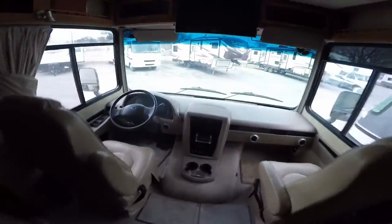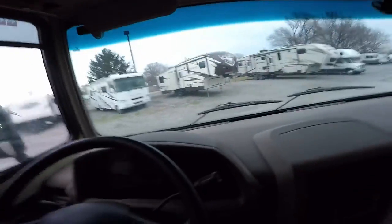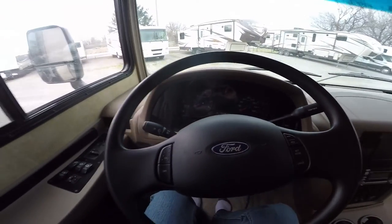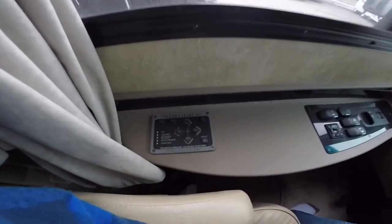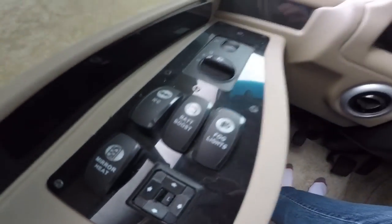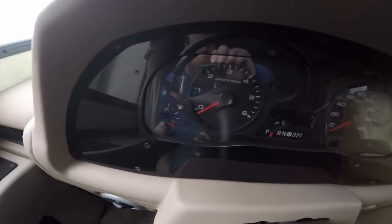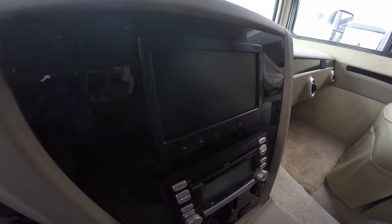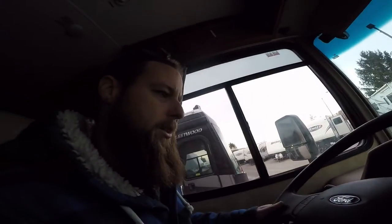No, I haven't sat behind the wheel yet. Let's see what this big old bus is gonna feel like. That's pretty cool. Got your ultra level right there for automatically leveling things out. Buttons and switches, your typical stuff. Impressive. There really ain't much to her up here, but backup camera, Sirius satellite radio for rocking tunes on the road. That's pretty cool. That's a must. So that went pretty well.